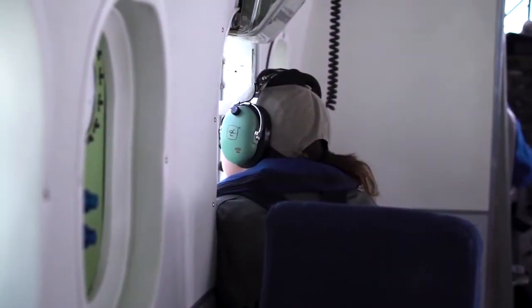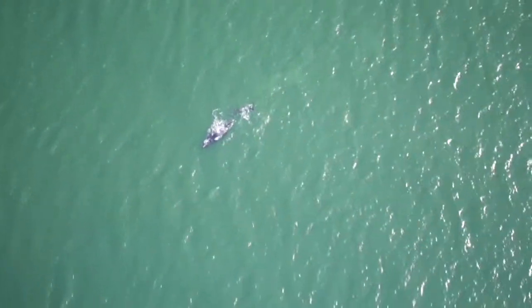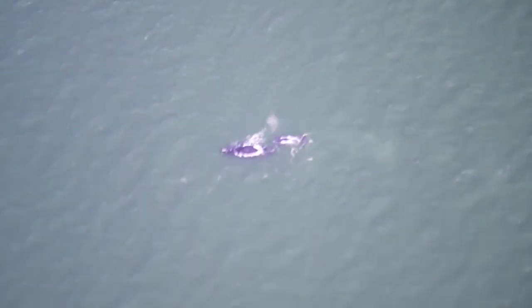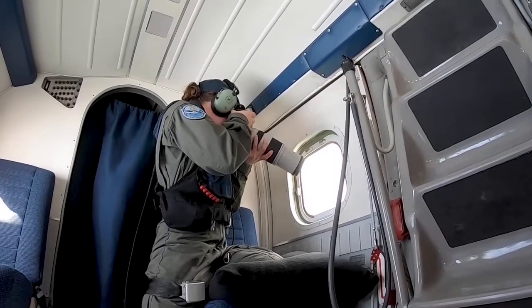All right, so they're at 11 o'clock. Next. Got him. 3, 2, 1. Mark. Confirmed mother calf pair. Okay. Windows coming out. Looks like, Ashley, they're both at the surface right now. I see them. Okay.